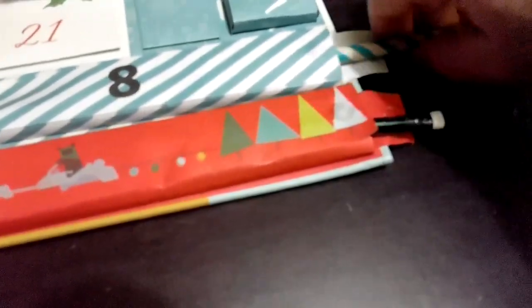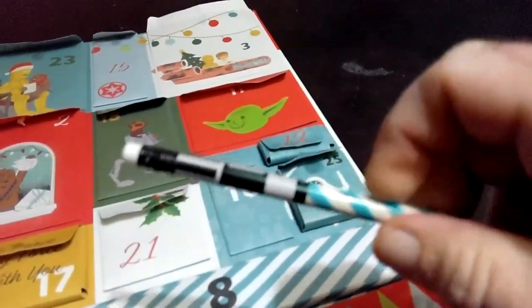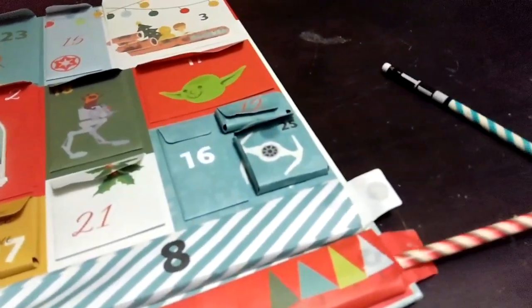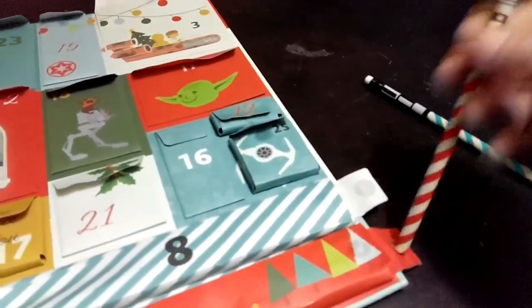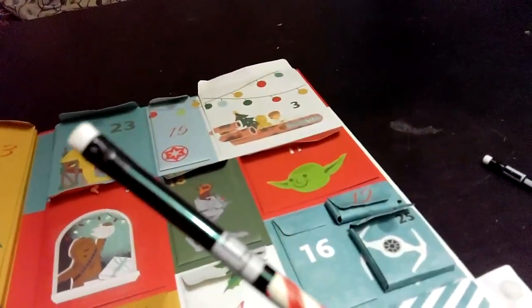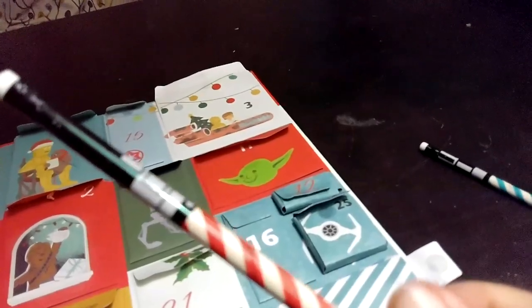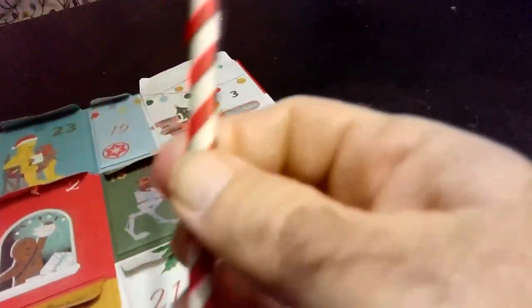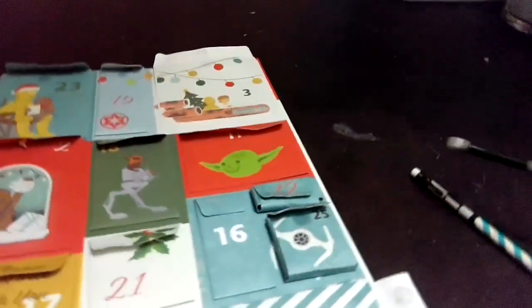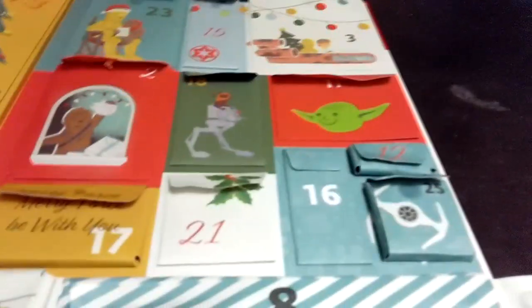So we got pencils, it looks like. We've got an Imperial pencil right here. And this one looks like a droid type pencil, an Imperial droid. But they look like candy canes. That's cute. All right, so that was number 8 and 9.